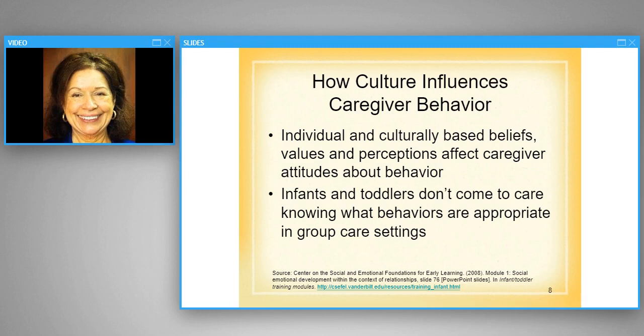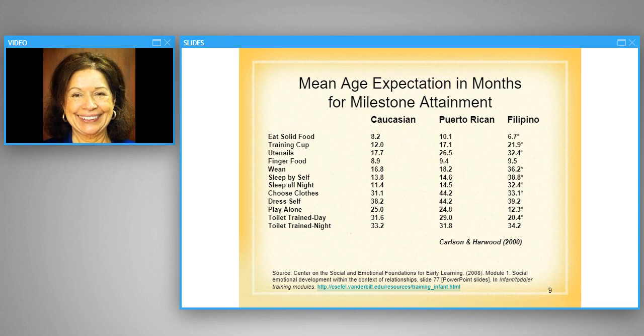Let's look at the next slide to identify some differences in cultural expectations. This slide's also from the pyramid model. It highlights the research findings on how developmental expectations can vary by cultural group. This research looks at expectations for attaining developmental milestones among Caucasian, Puerto Rican, and Filipino families. The asterisk denotes statistically significant differences in cultural beliefs about children's development.